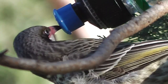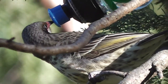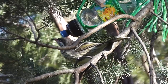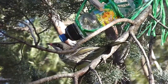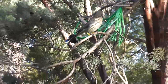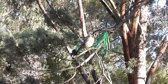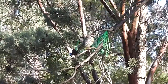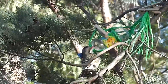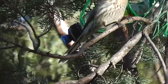I'm going to put one of these bottles maybe outside my bedroom window. It would be nice to watch them in bed, wouldn't it? It would be lovely. Of course, I'm growing wildflowers for them as well. There they go. Back up into the cypress tree. Nope. Back to the bottle. Yes, I'm growing lovely native plants for them as well.